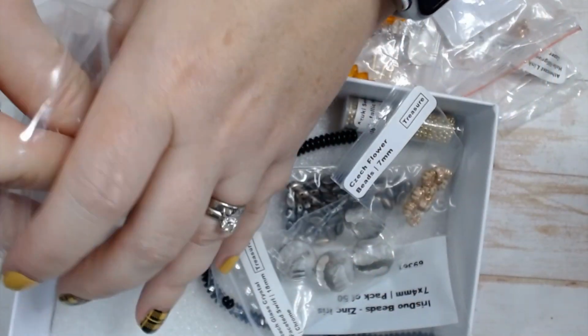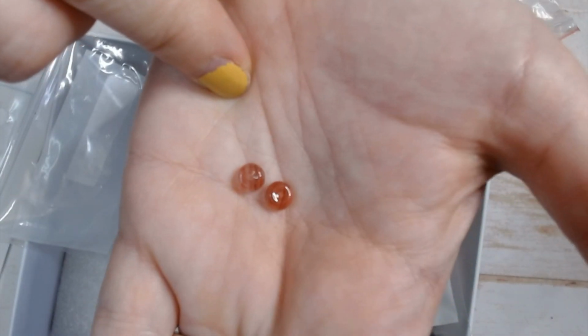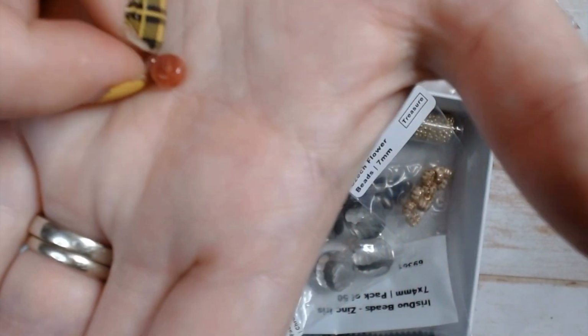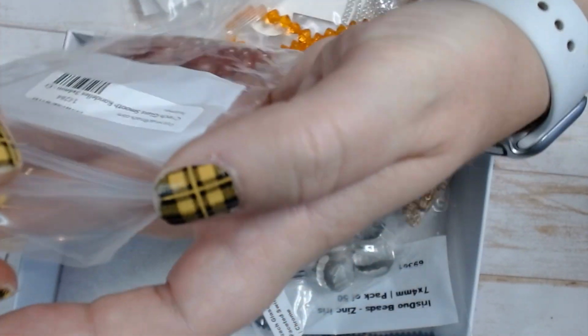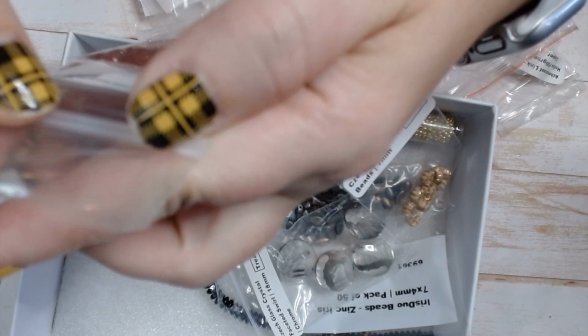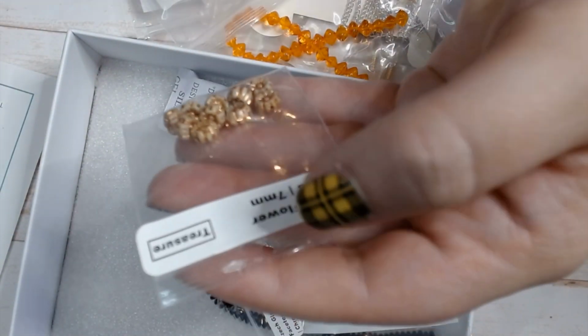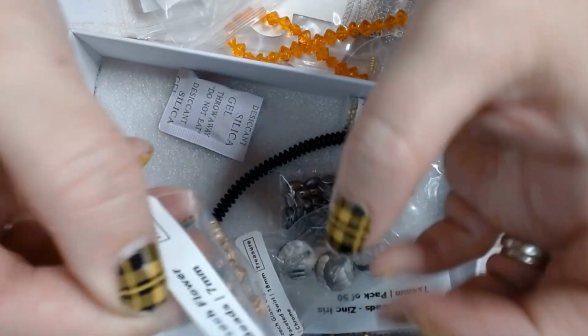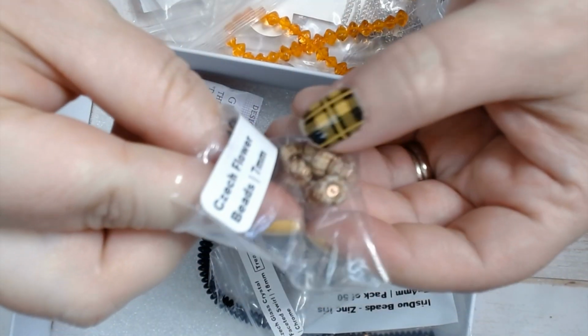And then I really like these, the reddish hues in these. Look at that. I don't know if you can see the reddish hues and stripes. And it kind of like dimples down. These are check glass smooth roundels in 3x6mm. And of course, check flowers. These are just gorgeous. They have so many beautiful beads at Potomac.